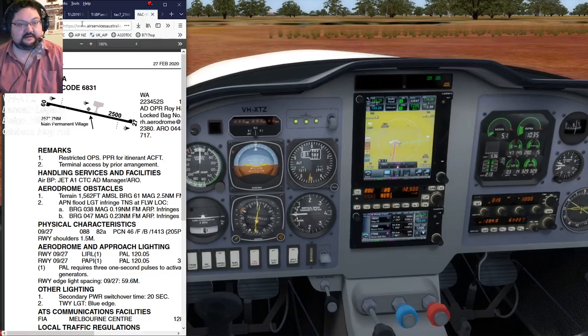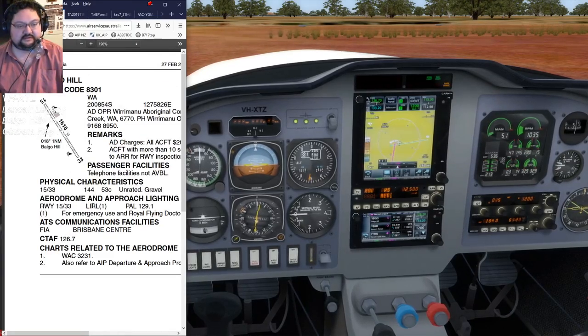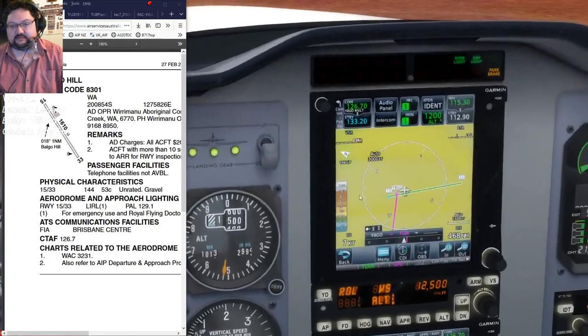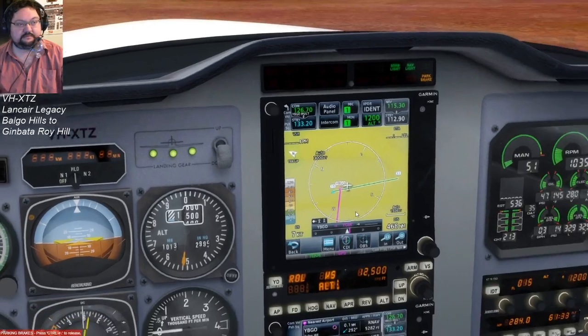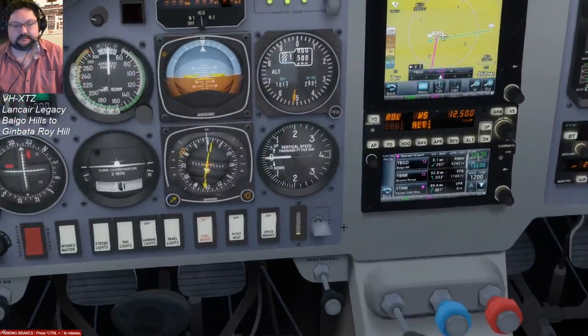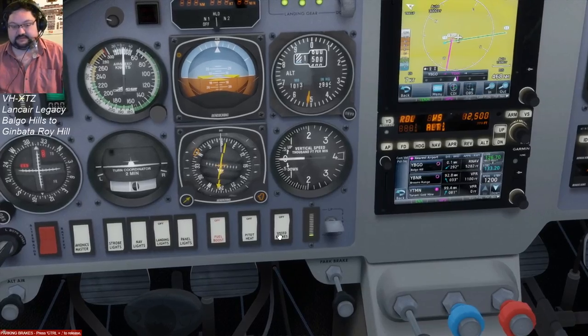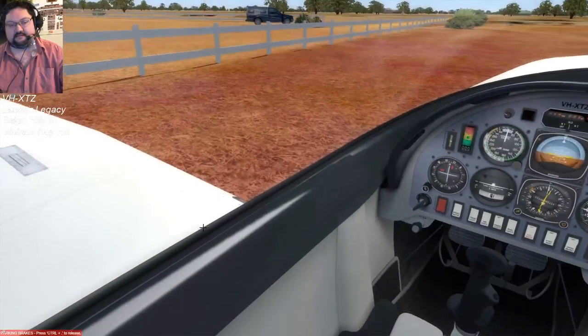Let's have a chat to the guys on the ground here at the Balgo Hill on the frequency of 126.7. That's already set. Beautiful. Make sure we're broadcasting. We are. Anything else that I need? Yes, the flaps need to come up. I'm just going to do a test on the speed brakes.